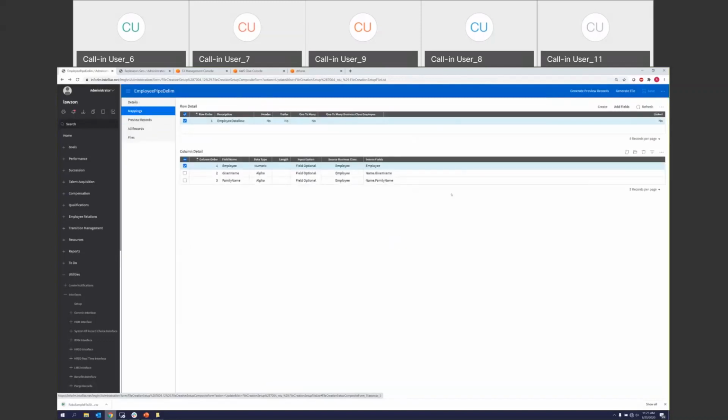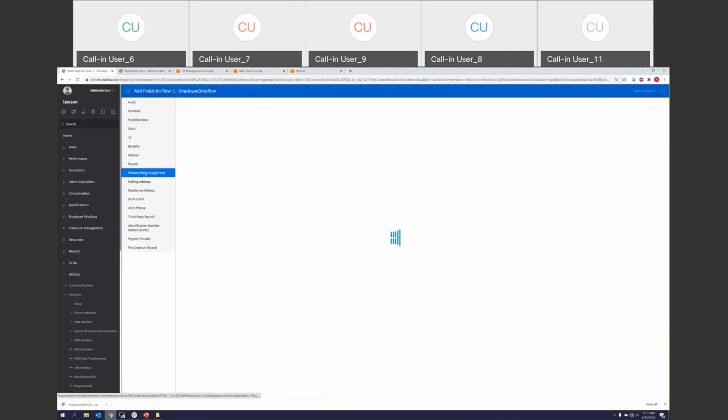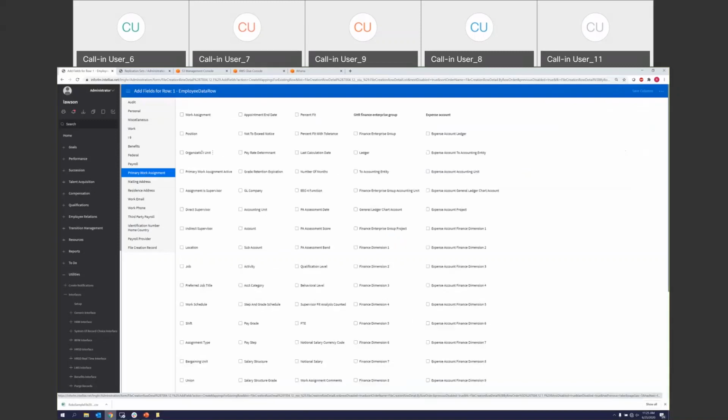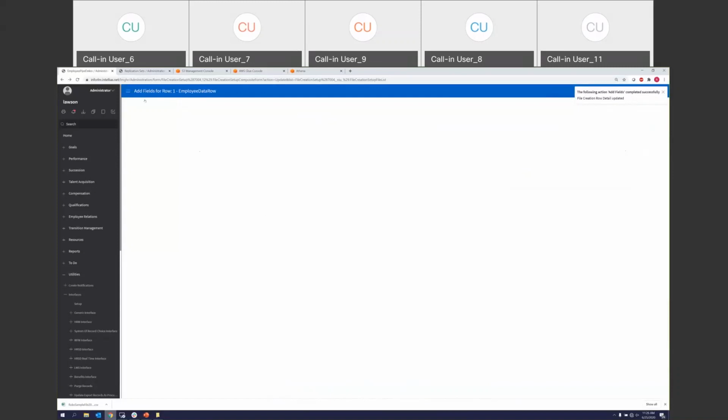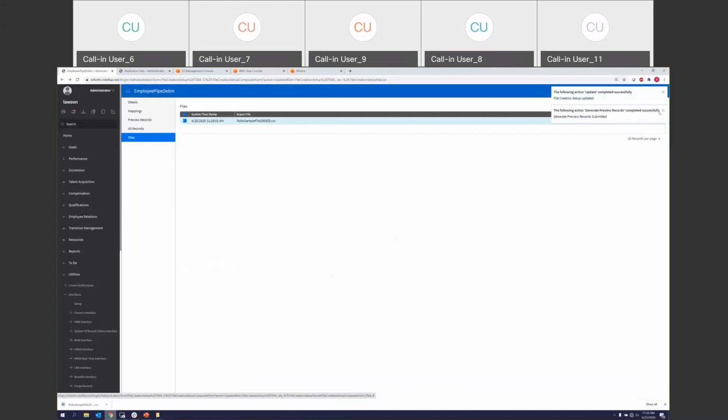You can also go back in if we want to add additional fields. Let's say I also want to have information from the work assignment. Let's also include the org unit and the job. Go ahead and save those columns off. And then we can go in there and go ahead and regenerate the file. And the cool thing about this is it does save history. So all within the application, you have a historical record and listing of each file that's been created by the tool. So this is from our first run.